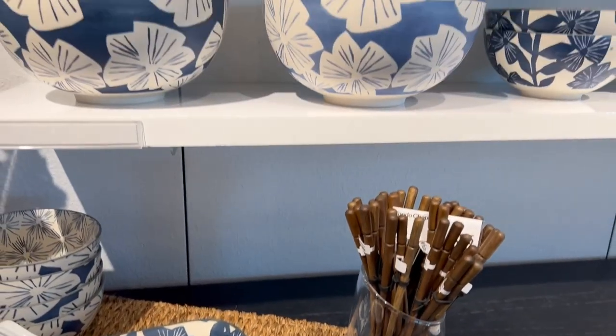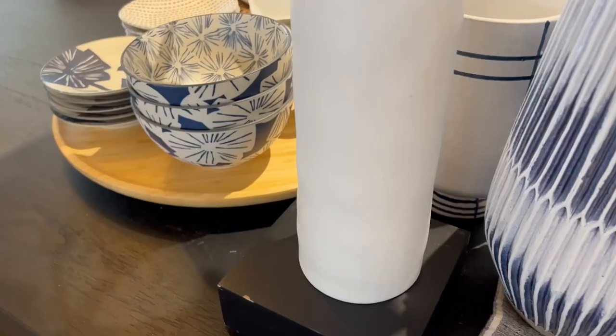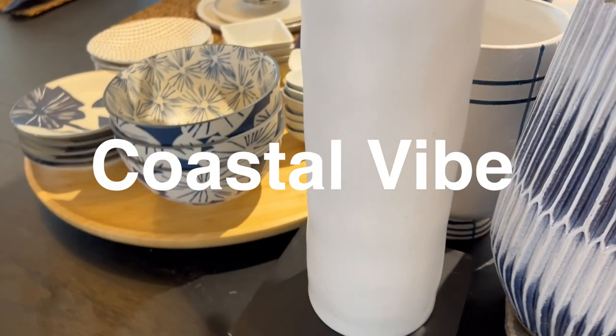This table setting right here, you can style this one in a Hampton styling idea or even a coastal vibe.